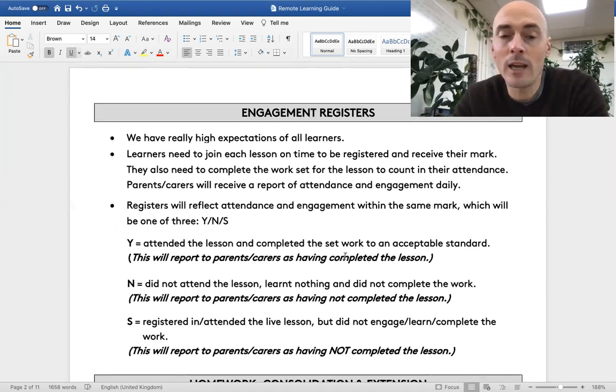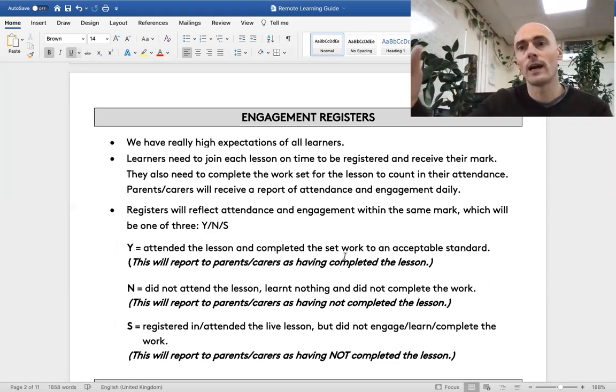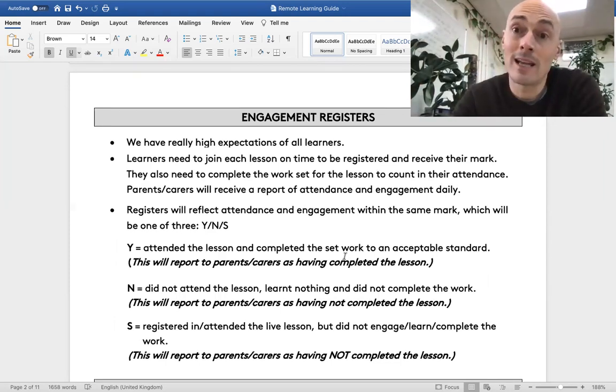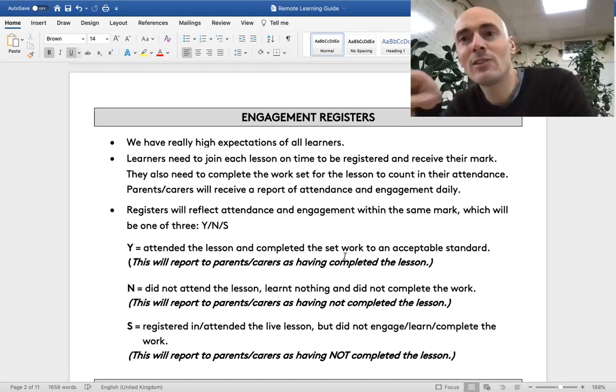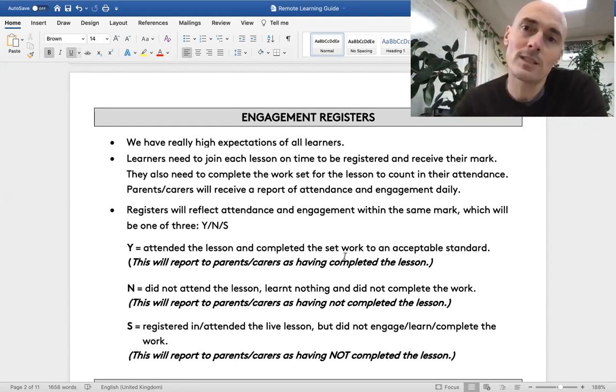Registers, this is an interesting one. We're keeping our expectations really high. We want our learners to not just attend the live lessons, but to fully engage, to complete all the tasks that are set, and of course to go above and beyond. I'll tell you a bit about that in a moment. And then what we're doing is reporting all of that to you.